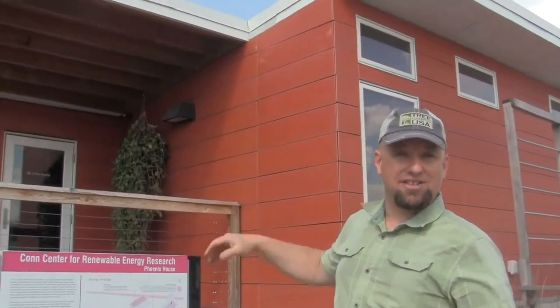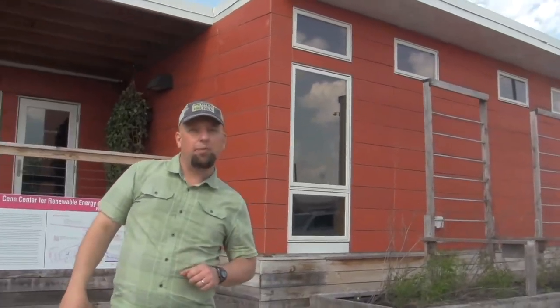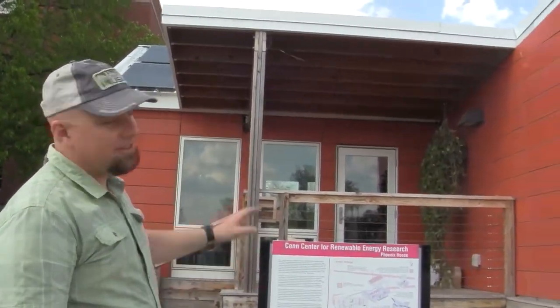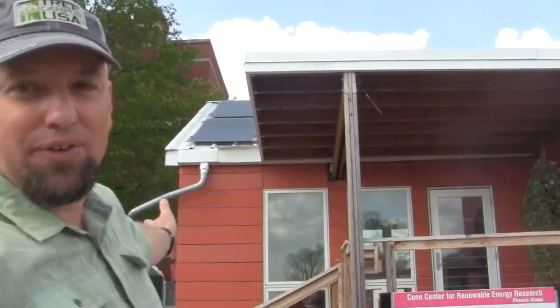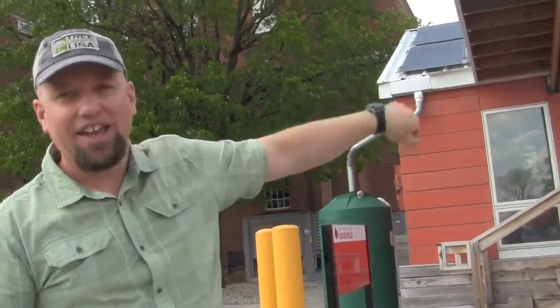This is a student-designed, fully solar-powered home. It was built for the Solar Decathlon, which is a national competition run by the Department of Energy. And it's now been rebuilt here on campus as the headquarters for the Conn Center. And of course, its roof has solar panels, but it's also doing really cool things like capturing rainwater in giant rain barrels to irrigate the landscaping, which is all native plants.